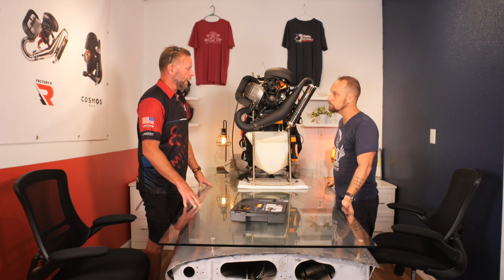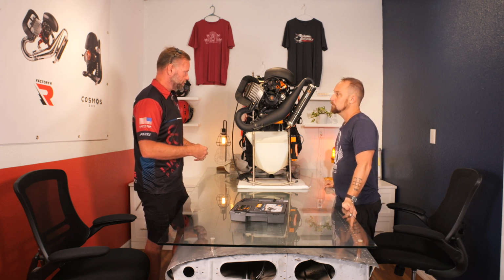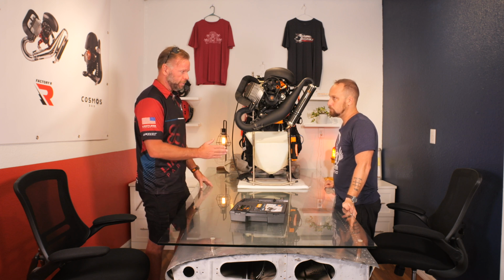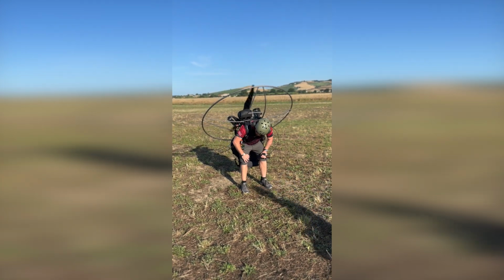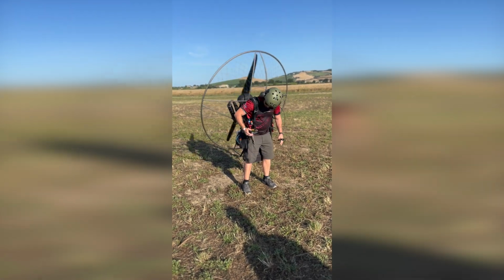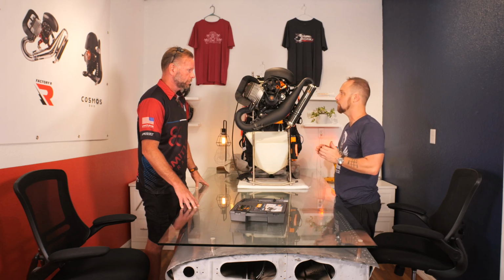Yeah, looking back at the videos of even just putting the motor on your back and doing a lean back with it or something like that, you can just hear the difference of how this motor runs. It just purrs. It runs so good all the time. That's really the most impressive part of it, is how well it runs.